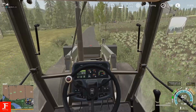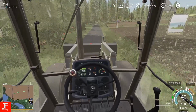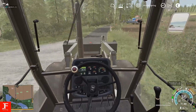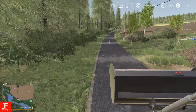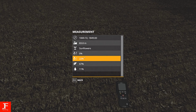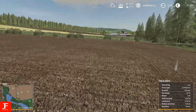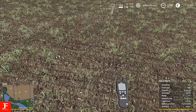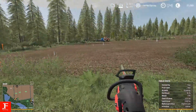On the way down here I remembered that rain is good because Seasons obviously simulates moisture, so if it gets too dry, crops won't grow properly. So it's not a bad thing to have a bit of rain, as we will see now when we come here. Percent moisture, so that is definitely needed. So a good long rain, not actually a bad thing. So that's going to help.